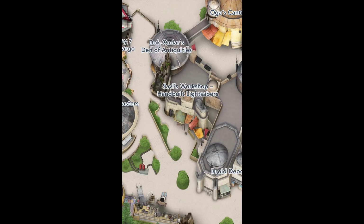You know, you've got the Droid Depot, and then you've got the Antiquities, and in between there's this little place called Savi's Workshop. And I never noticed the place because you walk by and there's people milling around and there's nothing going on. So when you go into Savi's Workshop, you actually build a lightsaber and it's custom made. So this is one of the key differences between the lightsabers that are there and the lightsabers that you buy in the Den of Antiquities. At the Den of Antiquities, you're buying lightsabers that are exact replicas of your favorite characters, right? So Obi-Wan or Yoda, or Luke, or whoever. There's a whole bunch of them, and that's the main difference.